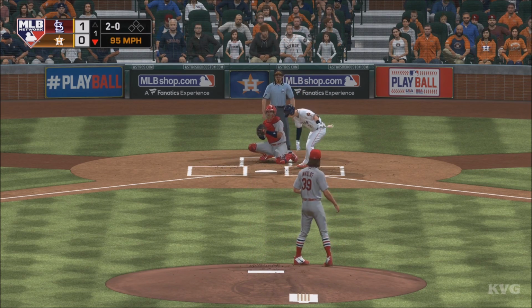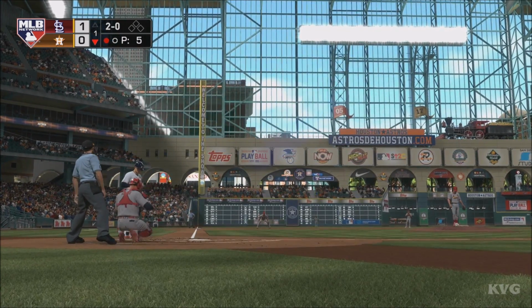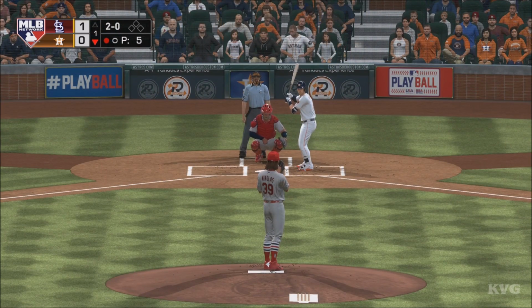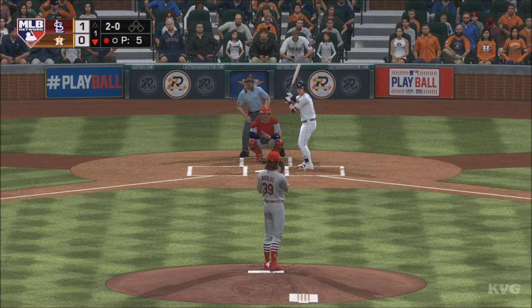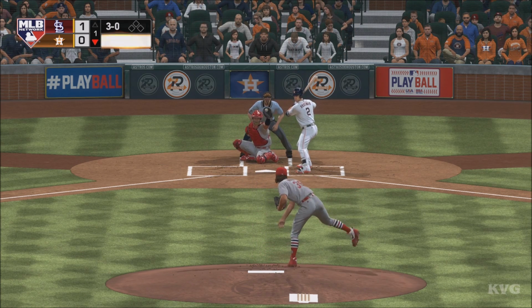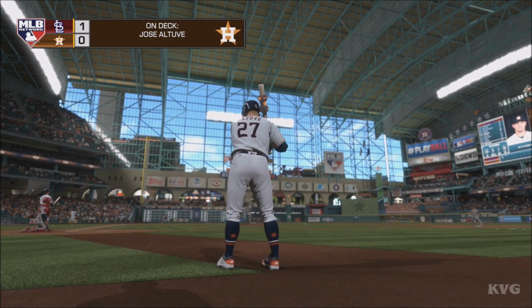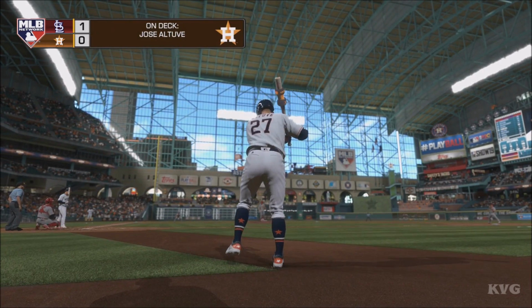And this one's too far inside, ball two. Boy, good inside fastball right there. Trying to tie the hitter up, trying to keep him from getting those arms extended. A pitcher's pitch. Too high. And it's 3-0. Jose Altuve will be next.